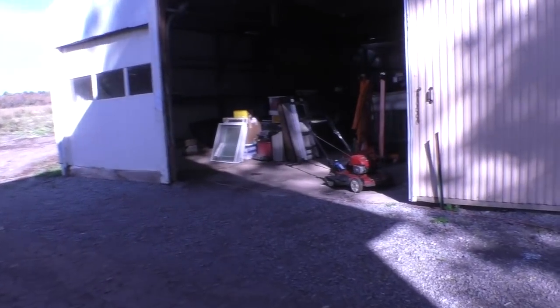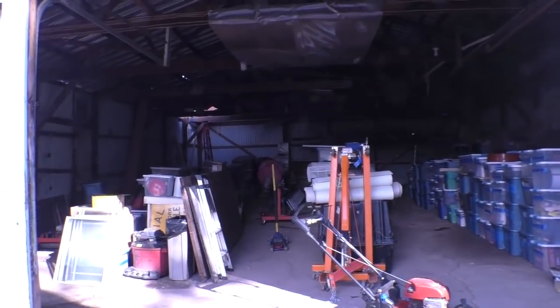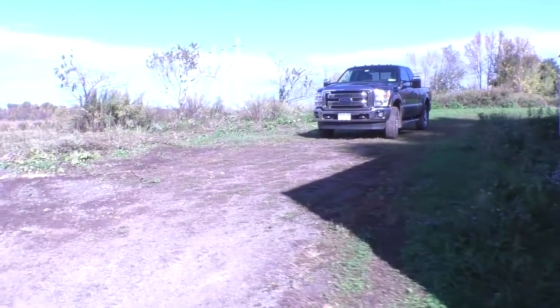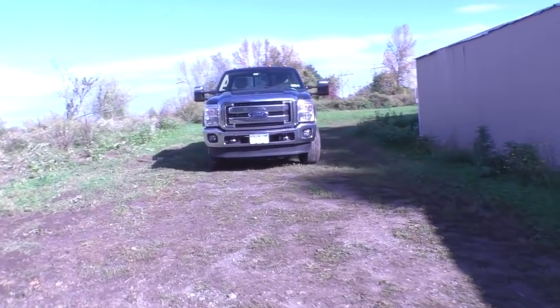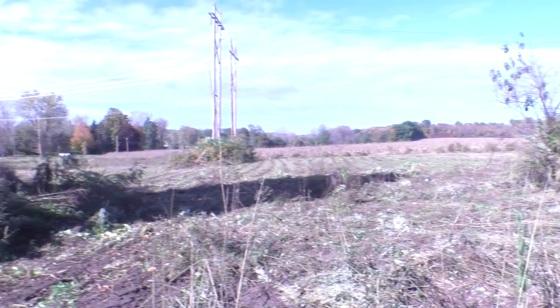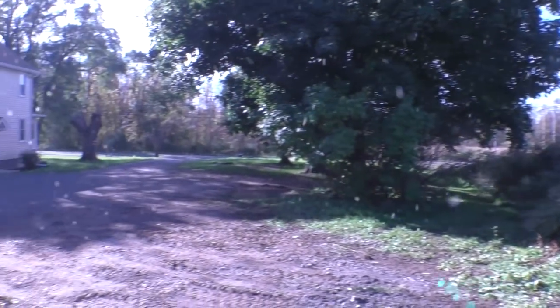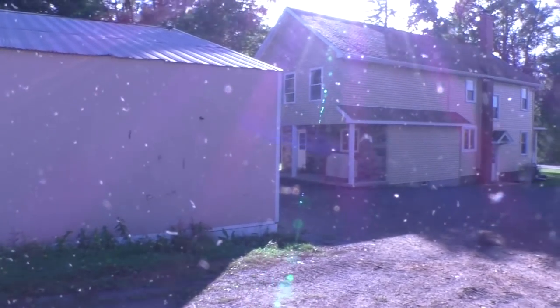This is a quick glance inside this barn. It needs a lot of work, and that will be another project in itself. We own the cut field, and the house has a nice setback from the road. So there we go. Number 1 video.